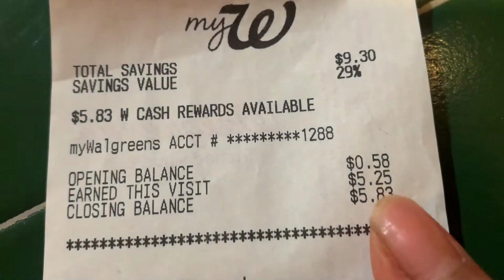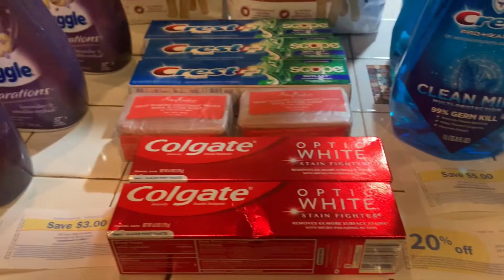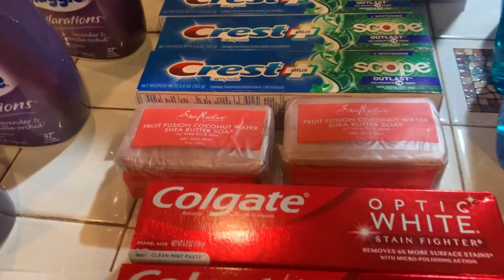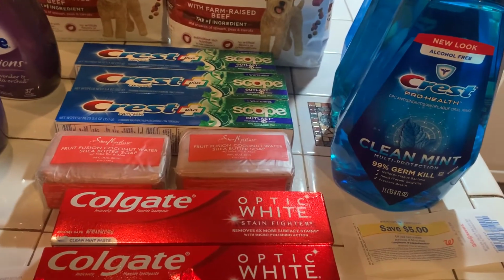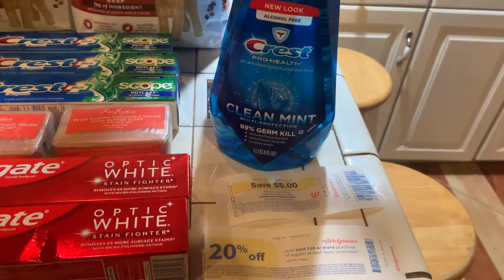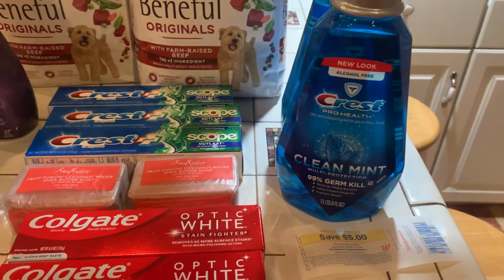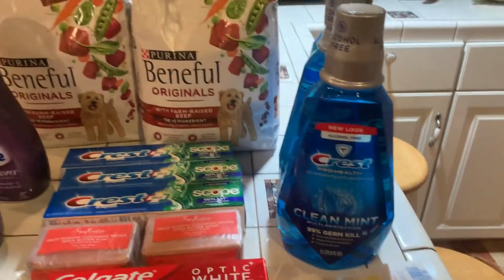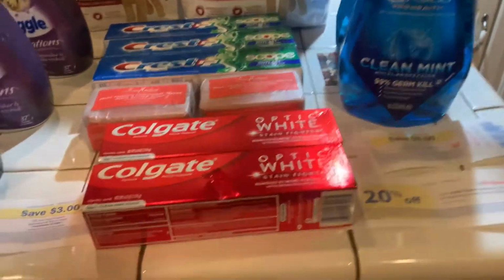And like I said, I got back $5. I earned $5 on the $25. So that was 5. Then I earned 5 back from that. That was 10. Then I earned a 5 back from that Scope. That was another 5 added. So I earned like $15 back out of the 22. So what does that leave? Like 7? But still, it started out high. I paid 22 out of pocket. So not bad, not bad. It wasn't bad in that I got all that money back. That I'll be able to use in the store when I go again.